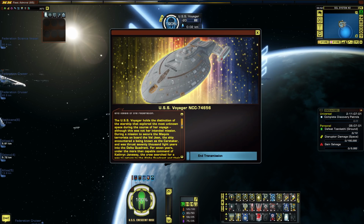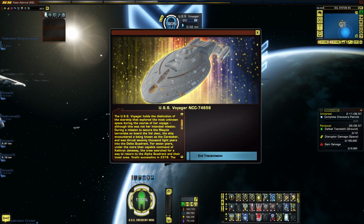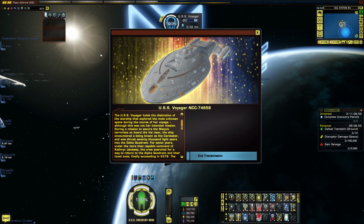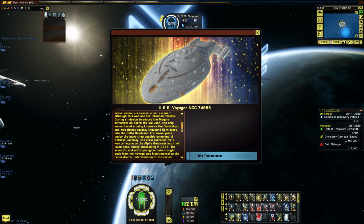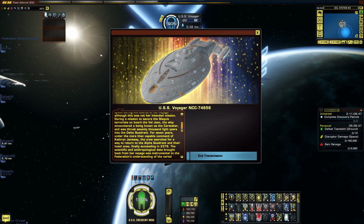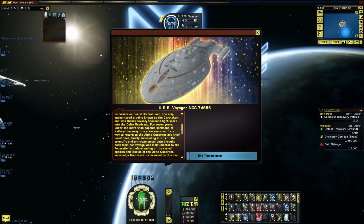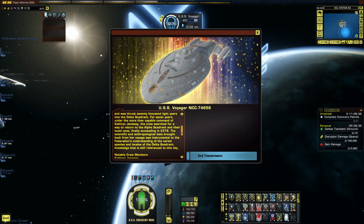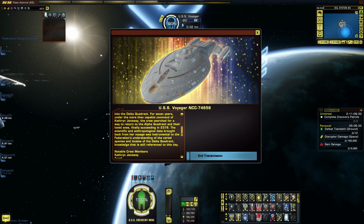The USS Voyager holds the distinction of the starship that explored the most unknown space during the course of her voyage, although this was not her intended mission. During a mission to secure the Maquis terrorists on board the Valjean, the ship encountered a being known as the Caretaker and was thrust 70,000 light-years into the Delta Quadrant. For 7 years, under the more than capable command of Captain Janeway, the crew searched for a way to return to the Alpha Quadrant and their loved ones, finally succeeding in 2378.